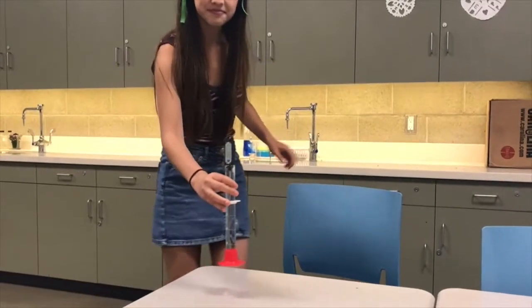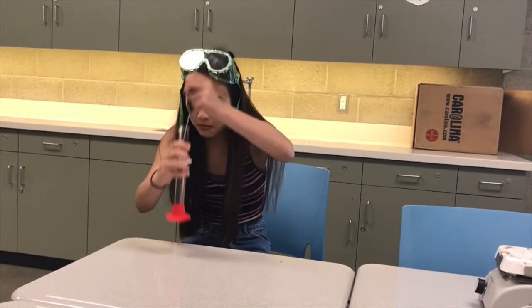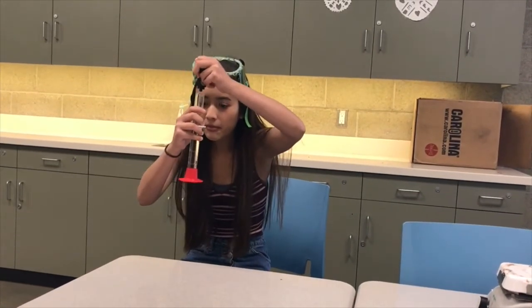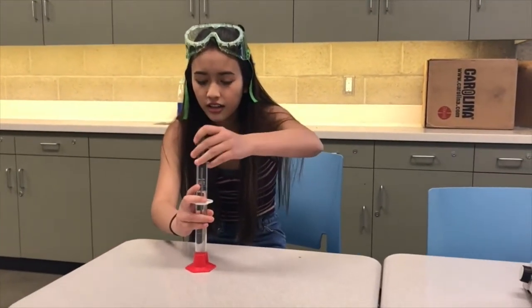Taylor begins mixing the standard sodium hydroxide in a graduated cylinder. If you're a chemistry major, this makes you cringe internally. Whenever you're mixing a solution, you should be using a volumetric flask. If you're performing a reaction, use a beaker or Erlenmeyer flask. Graduated cylinders should only be used for measuring small amounts of liquid.